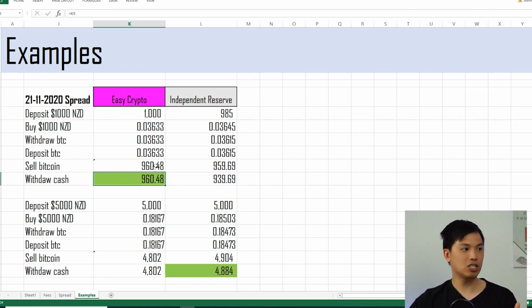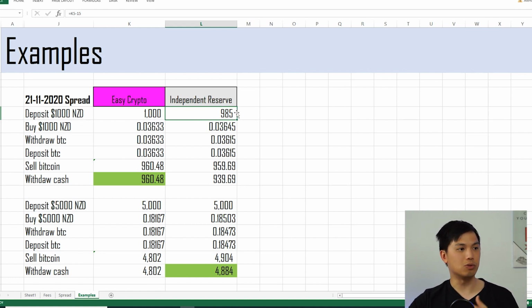And you are charged the sell spread, and this is based off the 21st of November spread, and then you withdraw the cash. So you end up with $960, whereas on Independent Reserve, you're charged a $15 fee if you deposit less than $5,000. So on $1,000, you will get charged a $15 fee based on the buy price on the 21st of November. You'll get 0.03645 Bitcoin, which is more than what you would get on EasyCrypto because of the different buy prices. And then when you're withdrawing Bitcoin as well, you do get less because they do charge you a withdrawal fee.